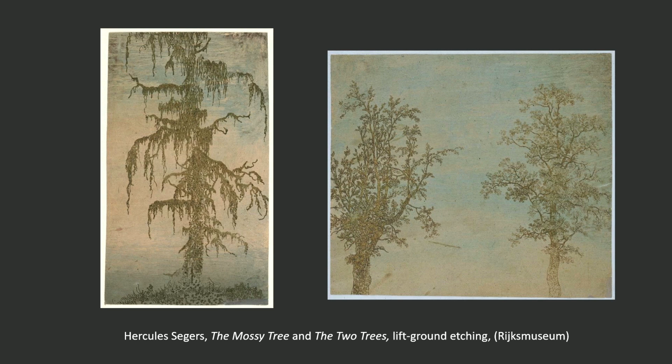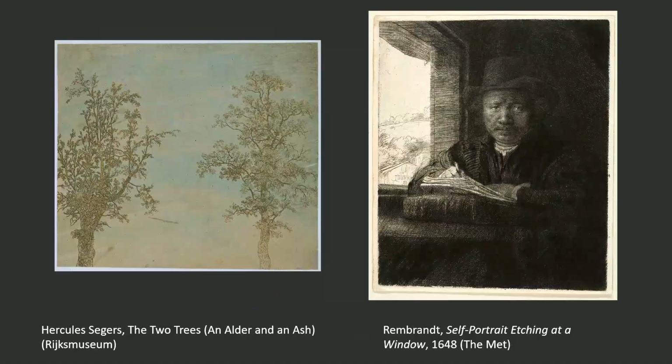Some people look at these and say, oh, was he looking at Japanese prints? But as far as we know, there was nothing like that, or Chinese prints. There was nothing like that available to him in Amsterdam in that period. So this is really him doing his own thing.